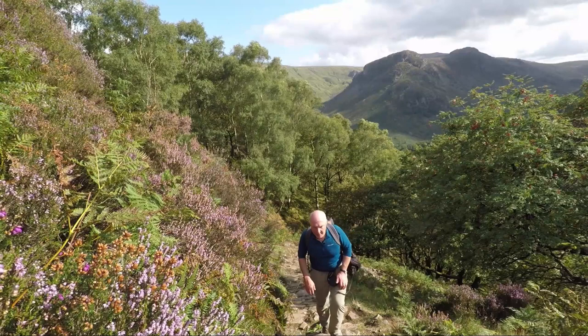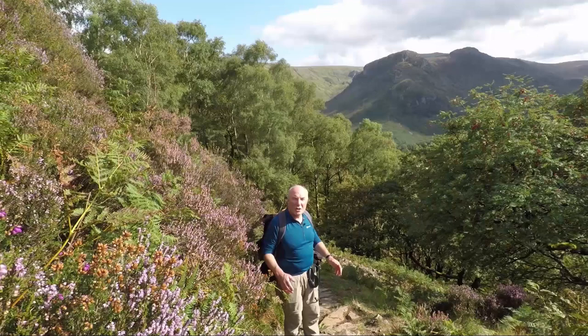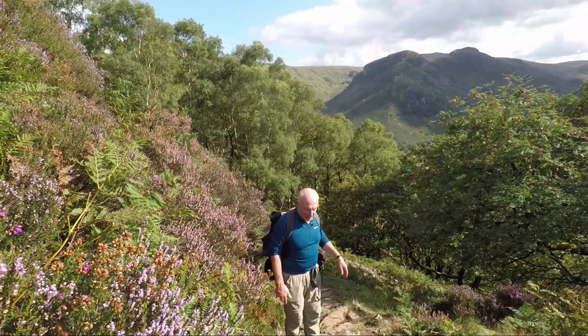And when you do, you get a view like that. Eagle Crag and Sergeant Crag, just sat plumb in the middle of the valley. There for another day, but we'll get on to Great Crag.